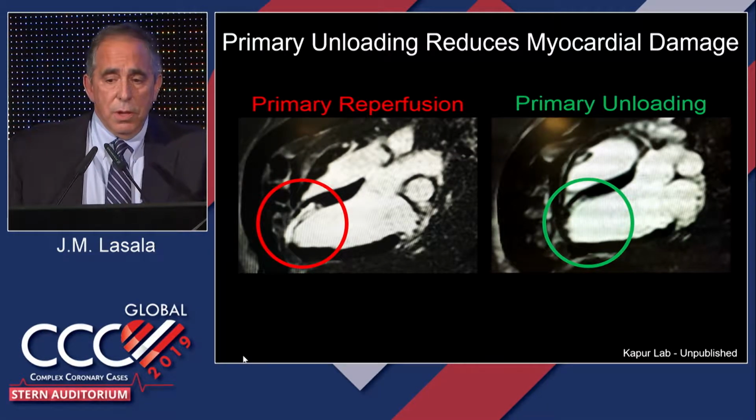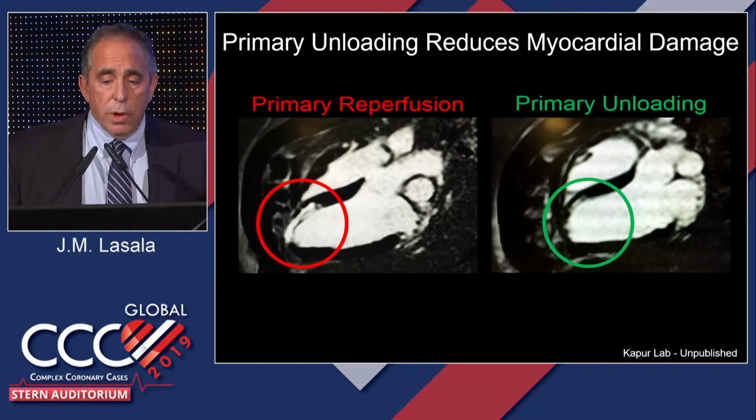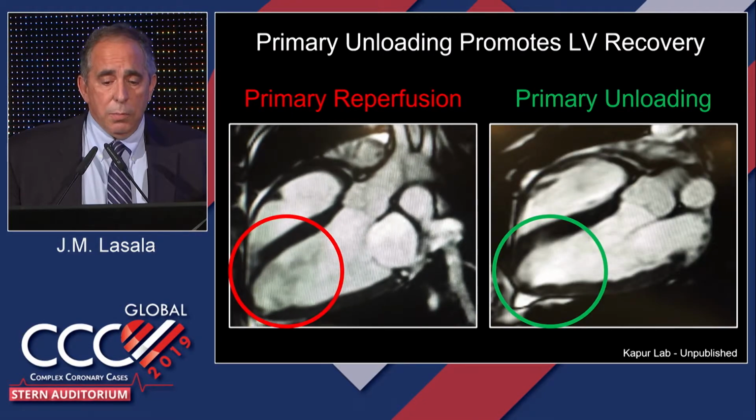So we want to go on and be able to make additional improvements in our overall development for strategies. One of them comes from anecdotal work as well as animal work that's been going on for over 20, 30 years. And that is whether primary reperfusion quickly, door to balloon time has been mentioned, or primary unloading is the best way to take care of this patient.